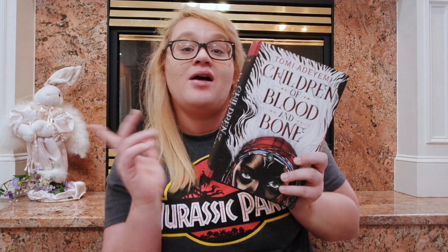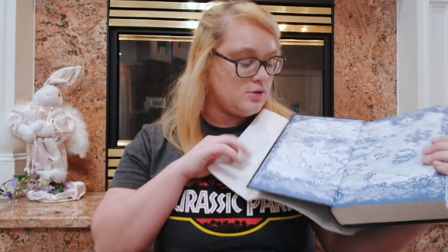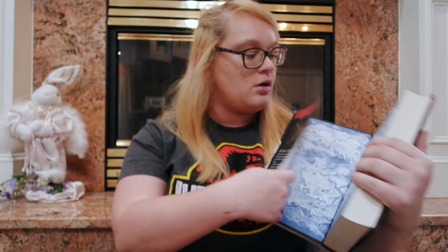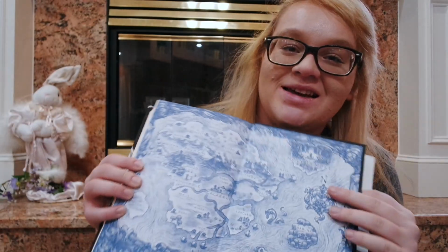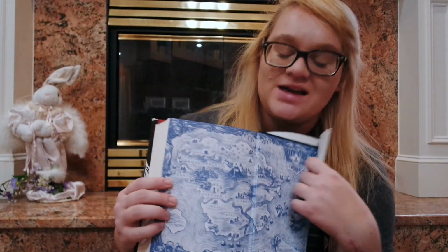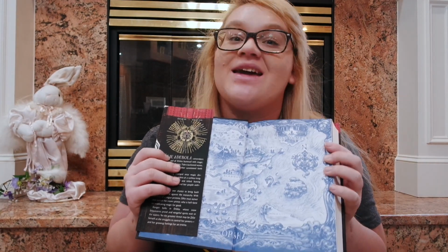Do I have a book with maps in it? This one may be considered a cheat, but I'm counting it. I have Children of Blood and Bone by Tomi Adeyemi, and there's a map in the front of the world and basically everything that they're doing, where they're traveling, and then there's a map in the back. And you might say, Rachel, that's the same map, but guess what? It's printed in here twice, so it counts.